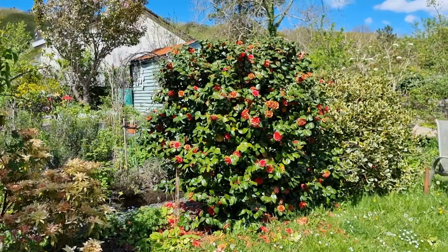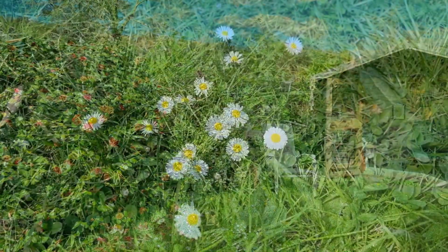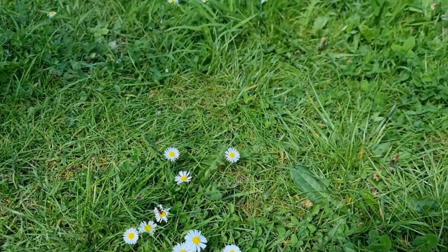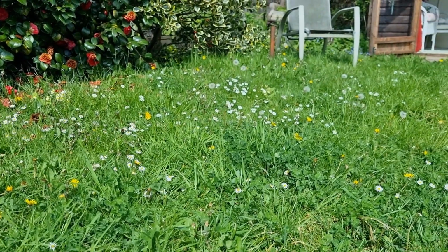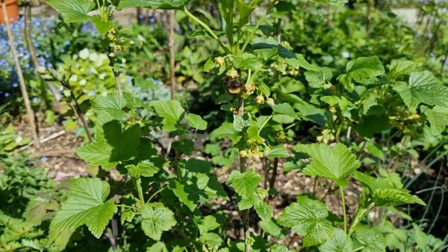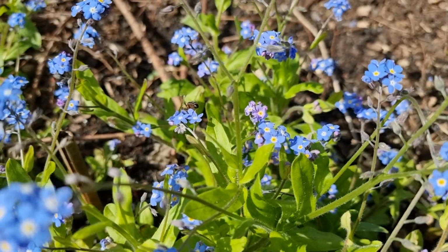And then the sun came out, and it's a lovely day and a lovely afternoon. And there's lots of these daisies in the lawn. And the dandelions have turned into clocks now. Seeds are blowing away on the wind. And there's a lot more insects around. There's a bumblebee here. And honeybees. Lots of honeybees.